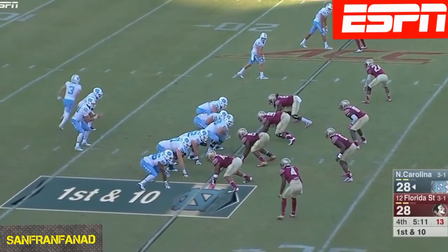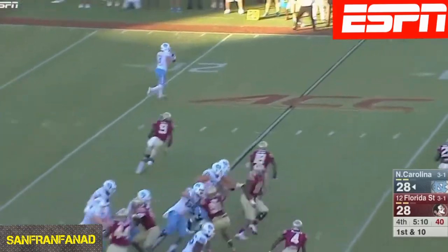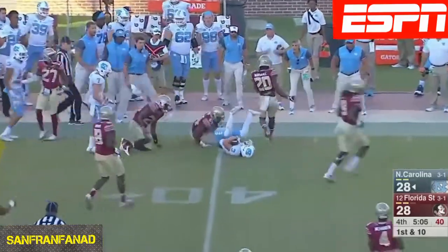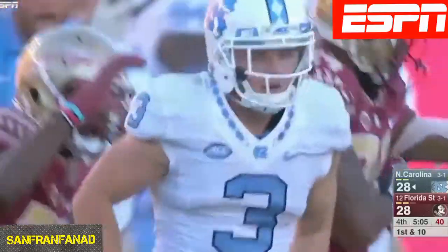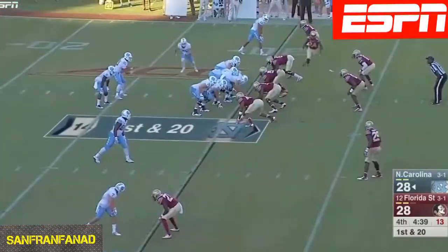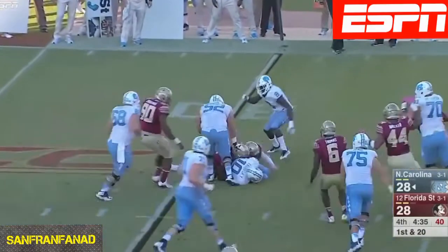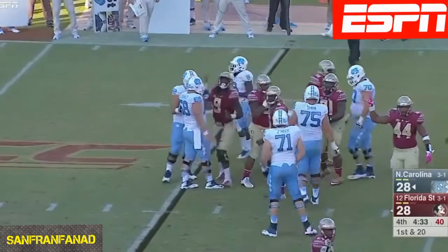Logan in the backfield, Switzer in motion. It's Switzer on the bubble screen. He's got a couple blockers out there for the first down at the 40-yard line. Carolina in a similar position. Trubisky keeps it and is tackled at the 31.